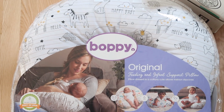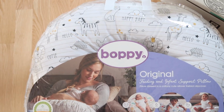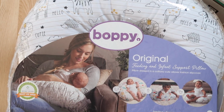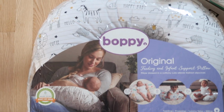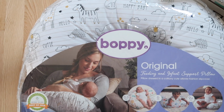A friend recently asked me what my go-to item is, and I said the Boppy. I use this for tummy time. I use it to breastfeed. I use it to just prop the baby up if the baby's next to me. I love the Boppy. It can travel everywhere with you. It's easy, and I just love it.